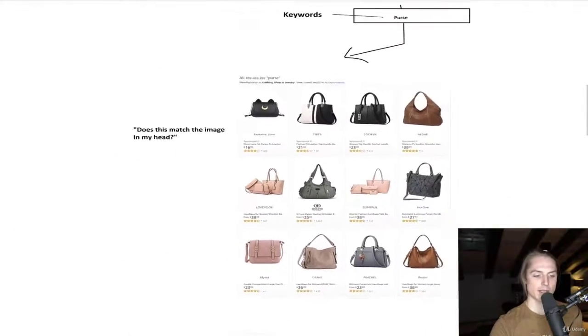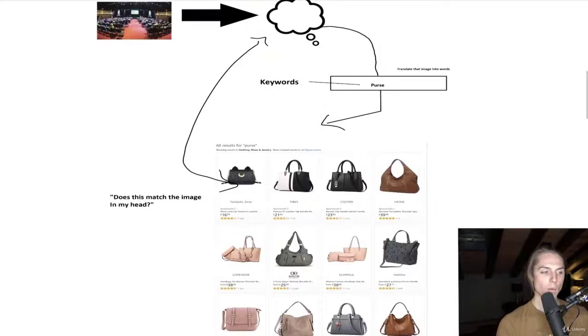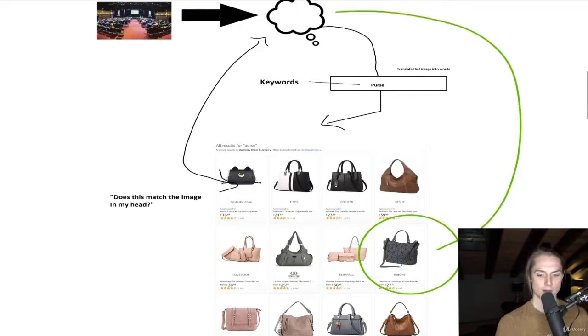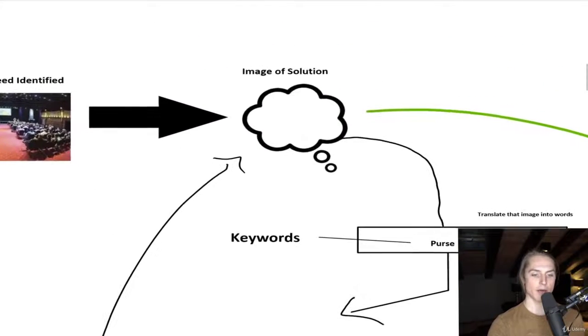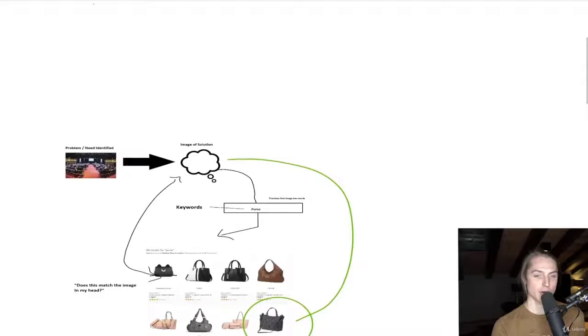And then what is the process? Does this match that image? Is what they do with every one. And whichever one matches that image in their head, huzzah, is what they click and choose and buy. So this is with one individual image in their head, okay? And sometimes none of them match that image. So then they have to figure out what's the closest, okay? That's essentially how the process works.